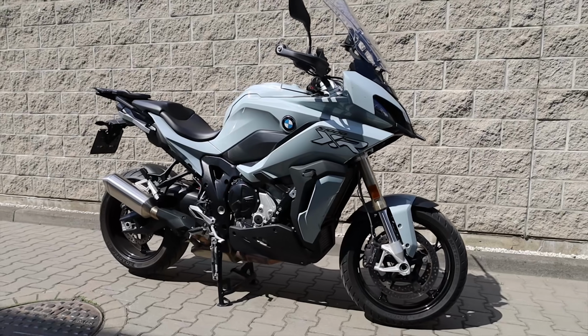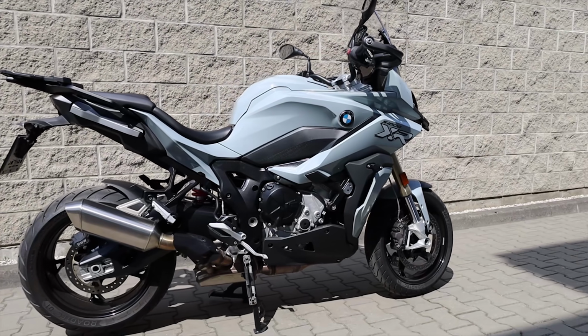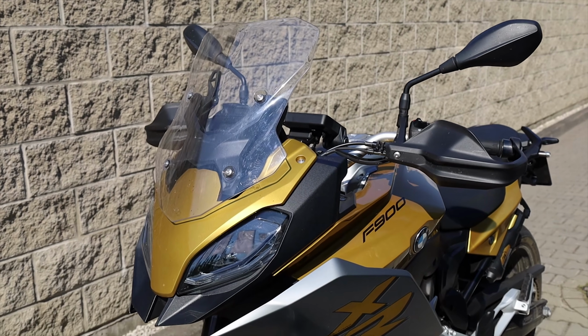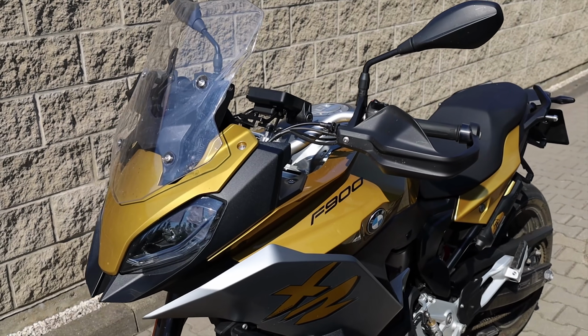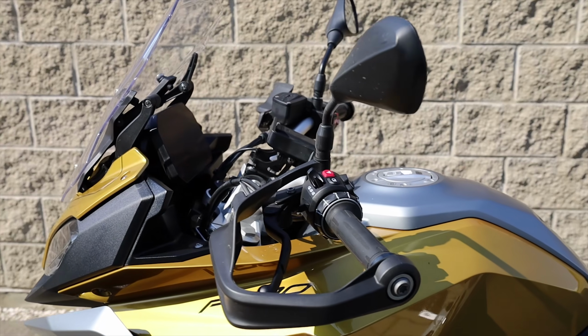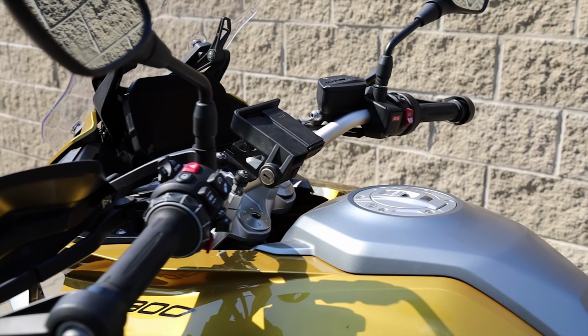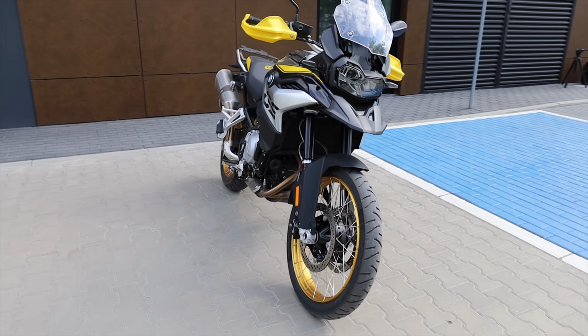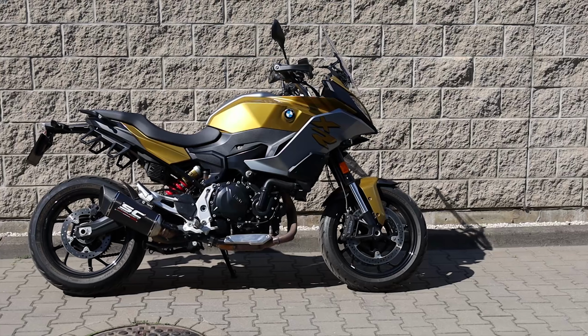And it may be slightly confusing for three reasons. First of all, because it looks similar to the bigger S1000XR crazy adventure motorcycle with insane power and overall performance. Second of all, because it's got 900 in its name, which is not common in BMW's lineup and may make people wonder what its engine really is. And thirdly, because it's actually almost the same engine as in the BMW F850GS. So this motorcycle looks more exciting than it may really be.